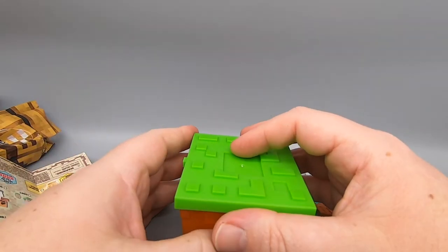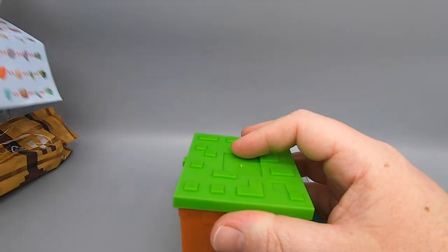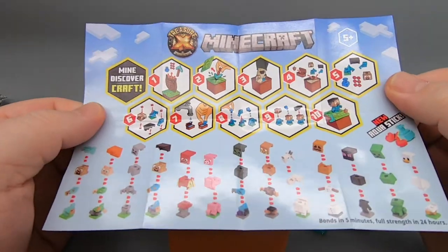No directions whatsoever. Wrong! Maybe it wants me to go online. Maybe I don't give a shit. Or maybe these pictographs can help us.